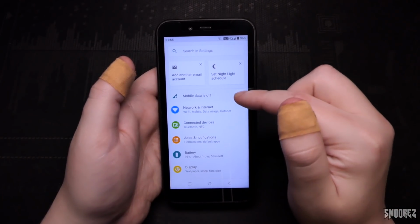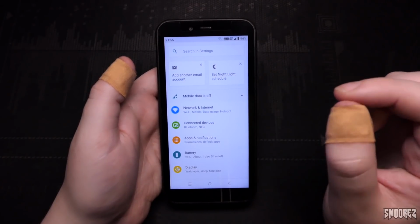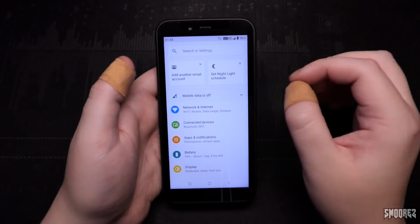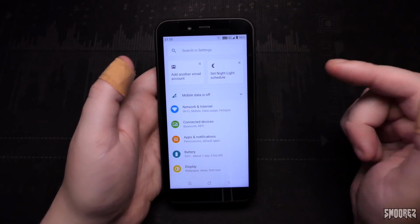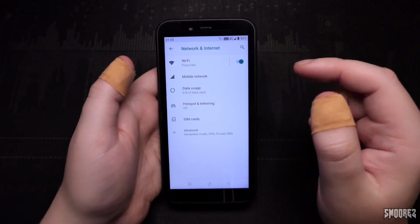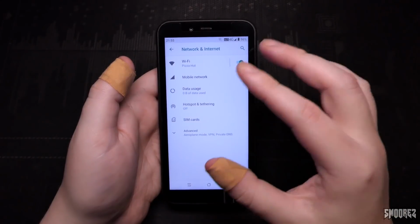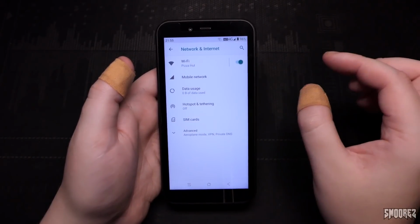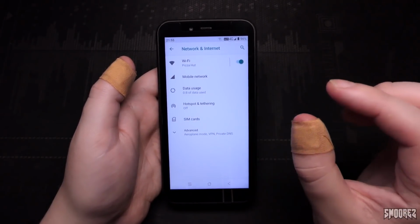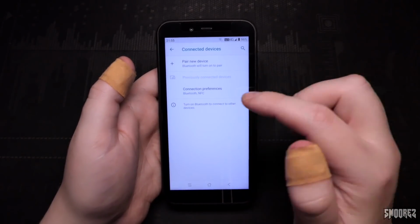Mobile data is off. Now, I can't test mobile data on this SIM card because I don't have any data on it, but I'm sure that it should be fine. I've called and I've sent text messages on the Telstra network and it seems to be fine. Wi-Fi was both 2.4 GHz and 5 GHz, so that is all good. Obviously, with SIM cards, you can change them around and stuff. You can have dual SIMs or a micro SD card and a single nano SIM. In connected devices, we have Bluetooth and we have NFC.